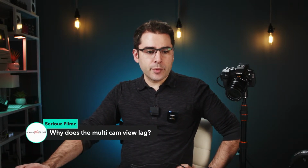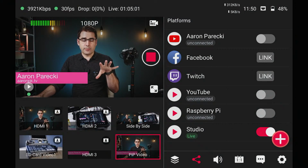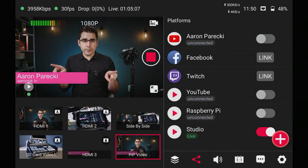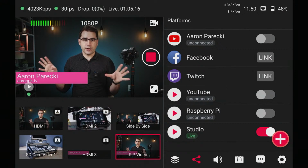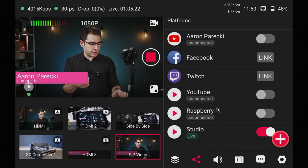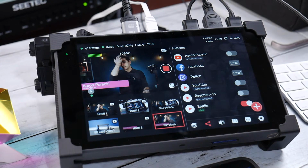Why does the multicam view lag? Do you mean on the YoloBox? There's a couple of different things. So if you're looking at this screen, the big version of me is probably not totally in sync with the audio just because there is HDMI processing going on. But the little thumbnails are like 3 frame per second previews of them. And I think that's just to save CPU because there's no need to show full frame video on those. But in person, when I'm looking at this, it doesn't really look super delayed. It might be a little bit, but it's totally reasonable.